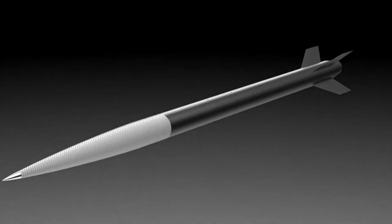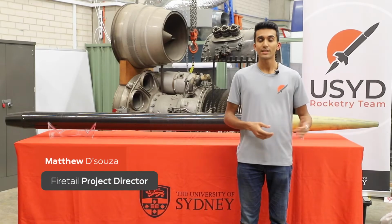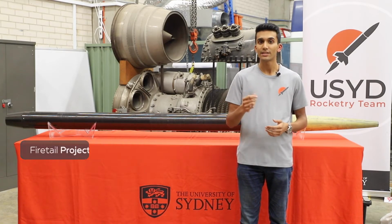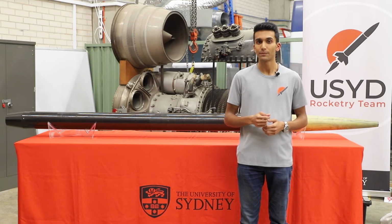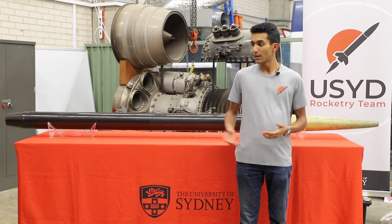While the project started in 2019, manufacturing is not yet complete due to COVID-19 complications. Firetail is slated for completion next month and we look forward to launching in the near future. As Alison mentioned, Firetail is USYD Rocketry Team's first entry into the 30,000 feet category of Spaceport America Cup. Despite many setbacks due to COVID-19, our rocket is now mostly manufactured and we plan on test launching in the next couple of months.